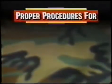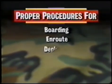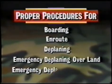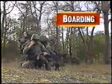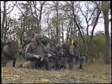In this presentation, you will see the proper procedures for boarding, en route, deplaning, emergency deplaning over land, and emergency deplaning over water. We'll begin by looking at boarding procedures. Proper boarding procedures start even before you step onto the loading ramp.